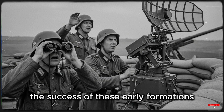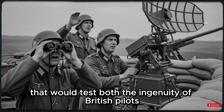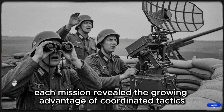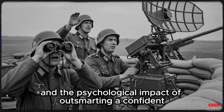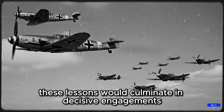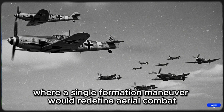The success of these early formations set the stage for encounters that would test both the ingenuity of British pilots and the adaptability of the Luftwaffe. Each mission revealed the growing advantage of coordinated tactics, the importance of discipline under fire, and the psychological impact of outsmarting a confident and experienced enemy. These lessons would culminate in decisive engagements where a single formation maneuver would redefine aerial combat.